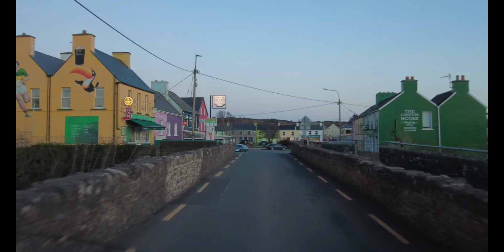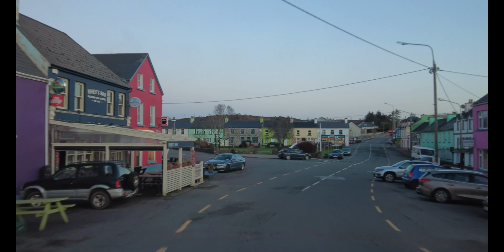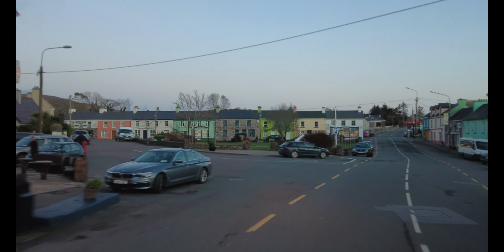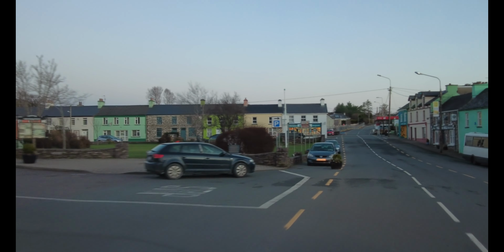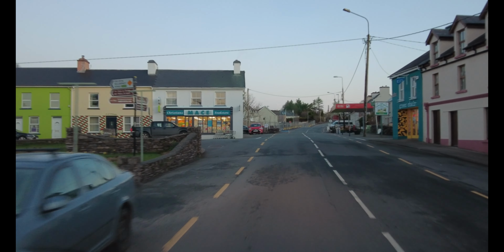But that brings an end to our tour today, folks, of the Ring of Kerry. We'll be making our way onto Kenmare now next, and then we'll be making our way back over the Cork border, back home to Clonakilty.